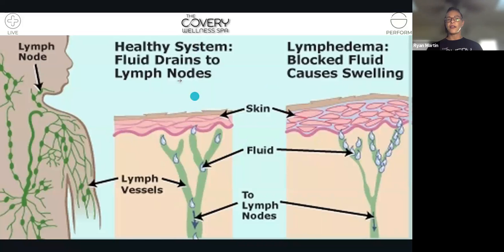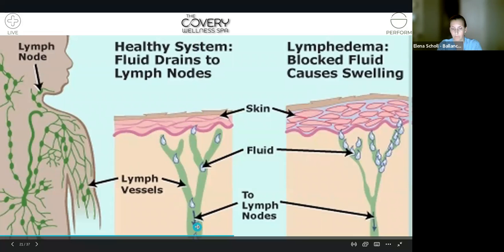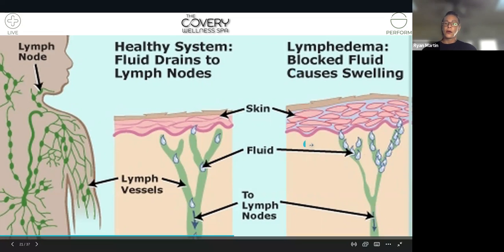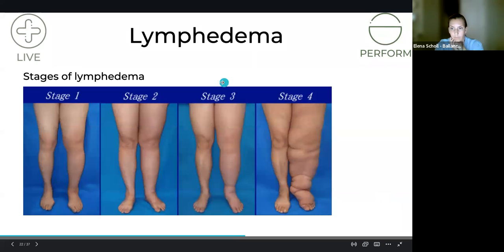This is in a healthy system. The fluid will drain into the lymphatic vessels, whereas with lymphedema, you have a blocked fluid causing swelling. So you can see that the fluid is being built up in between the fat cells and the skin, and it's not draining as effectively into the lymph vessels and into the lymph nodes. So these are the stages.